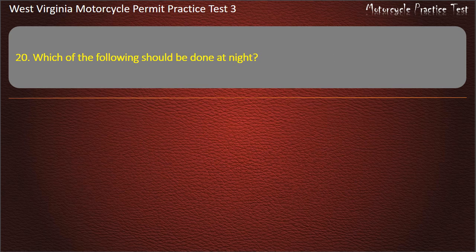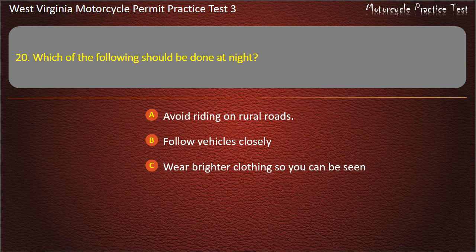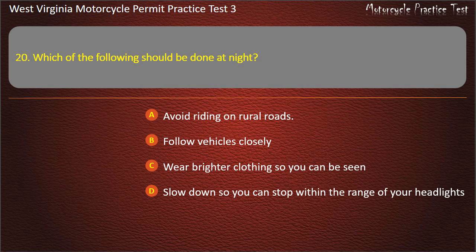Question 20. Which of the following should be done at night? Avoid riding on railroads. Follow vehicles closely. Wear brighter clothing so you can be seen. Slow down so you can stop within the range of your headlights. Answer. Slow down so you can stop within the range of your headlights.